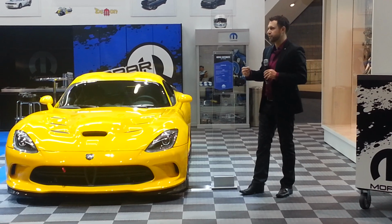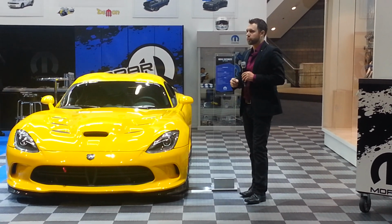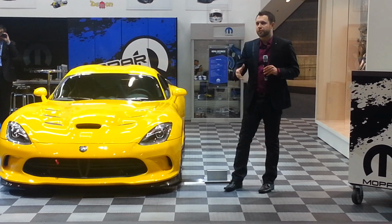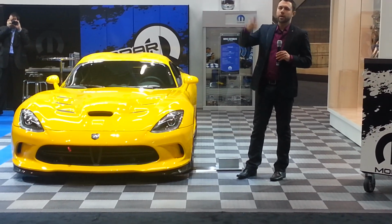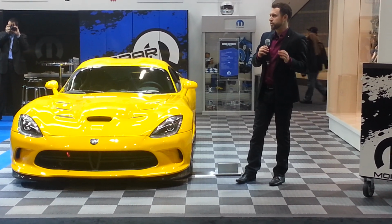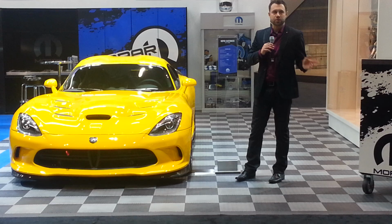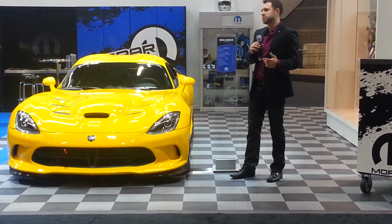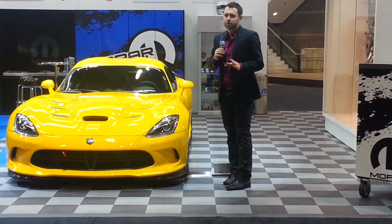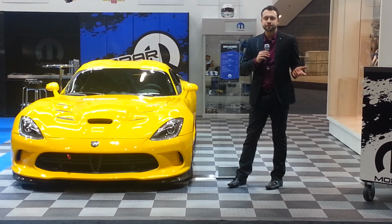So that's the next feature point. We've wrapped almost every surface on the interior of the Viper, all the way from the SRT up to the GTS and the GTS premium models. So a lot of premium grade leathers. You see all the stitching throughout there, and that allows us to do a lot of accenting. We have a different number of interior colors throughout the lineup.